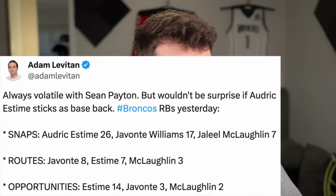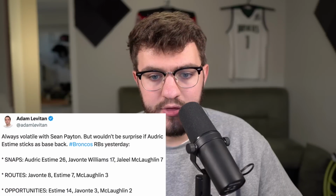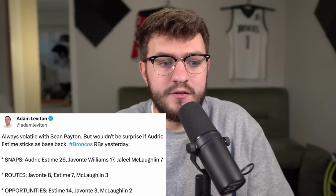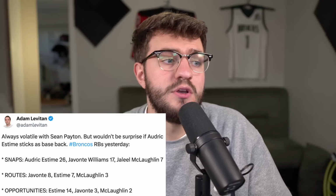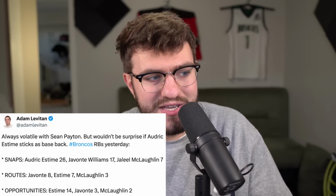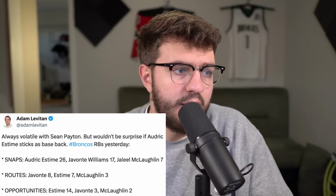Then we have the big story of the day, the Broncos backfield shakeup. This is our 5th takeaway here: Sean Payton just out of nowhere decided it's Audric Estime's day. So Estime had 26 snaps, led the backfield, 7 routes, just behind Javonte, 14 opportunities, led the entire backfield. So Jaleel McLaughlin, you can cut him. 7 snaps is not going to cut it. Javonte now gets downgraded to a guy you can't even start until we see him turn the tides back.